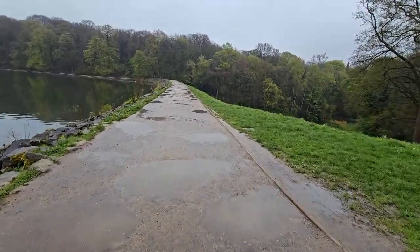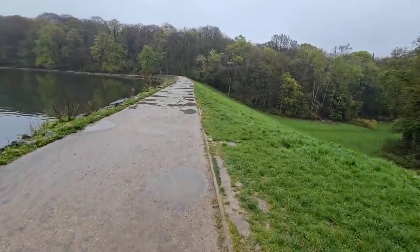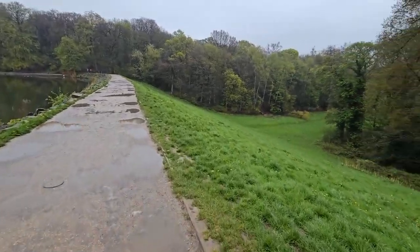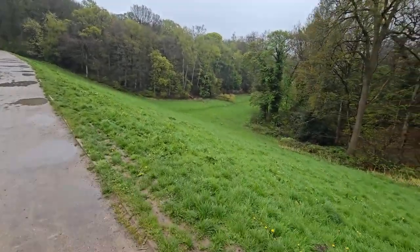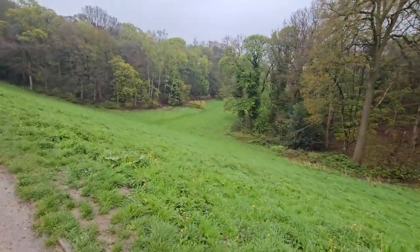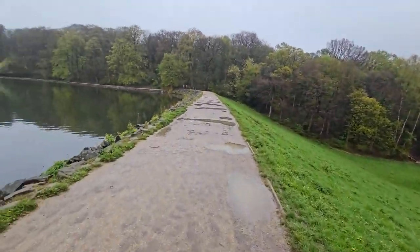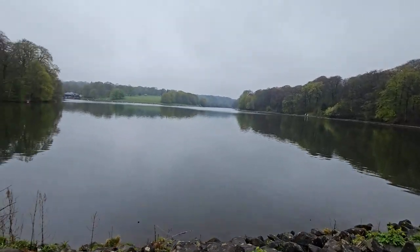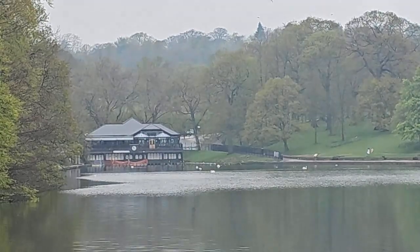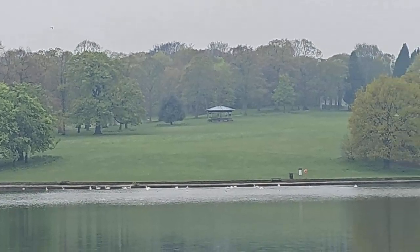There did used to be an open air swimming pool. I don't think I remember it ever being open. But it must be at the bottom of this hill here. And then the café, the pavilion, and then the bandstand.